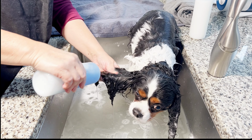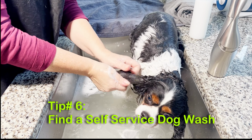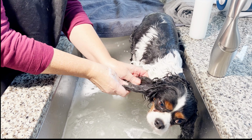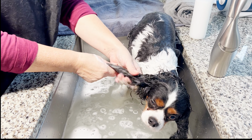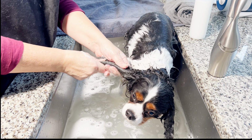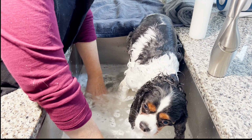So we'll call this tip number 6. Check your local pet stores for self-service dog washes. I could bathe the small dogs there too, but I bathe them so often and they fit quite perfectly in my sink. I think I paid $15 US per self-serve session for the 2 labs.